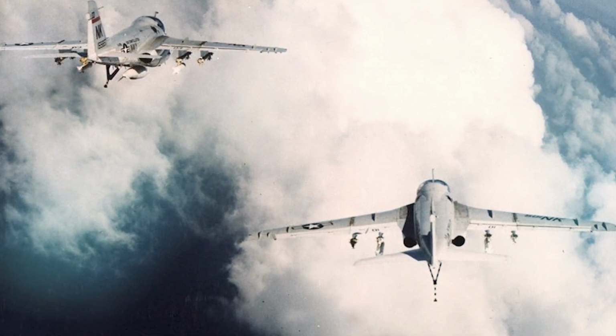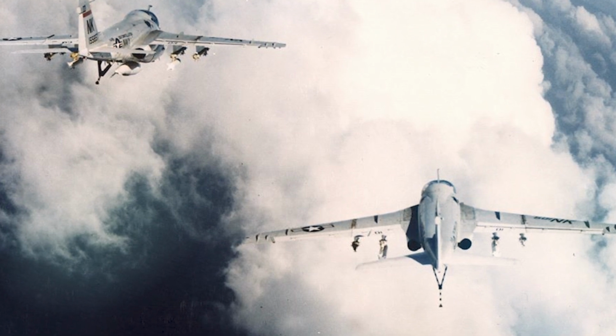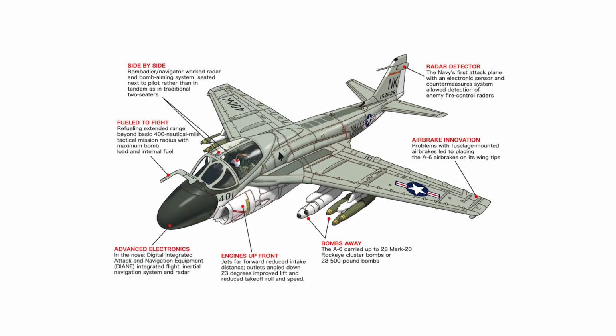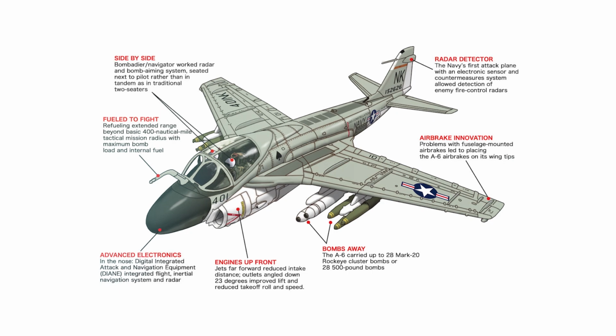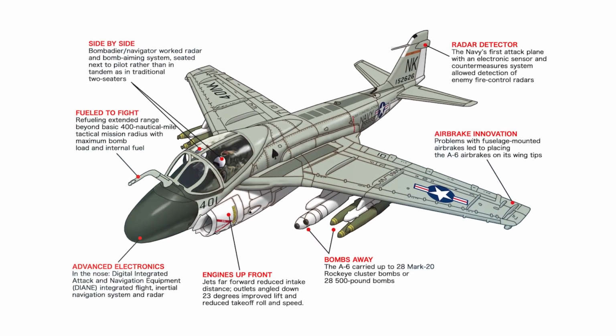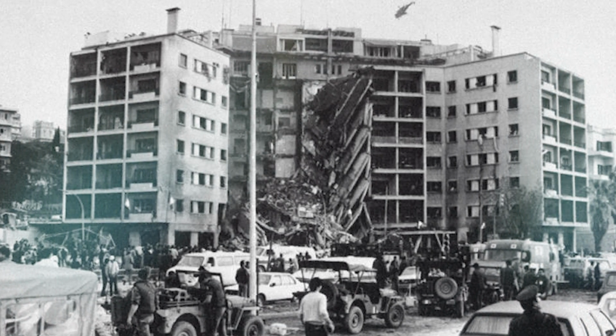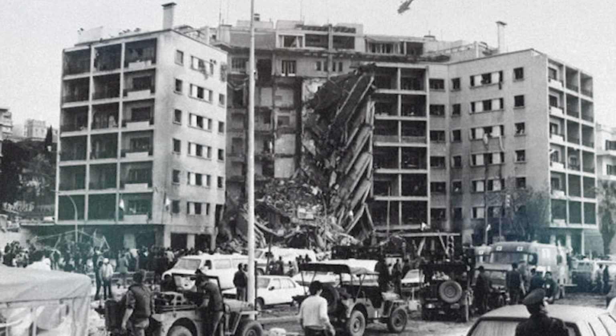During the Vietnam War, the Grumman A-6 Intruder served as the main battery of carrier aviation. It was still in use by the U.S. Navy and U.S. Marine Corps in 1996. The A-6 was still the most potent strike aircraft on a carrier flight deck during the 1983 American attack on Lebanon because it was a true all-weather, day-night precision bomber.